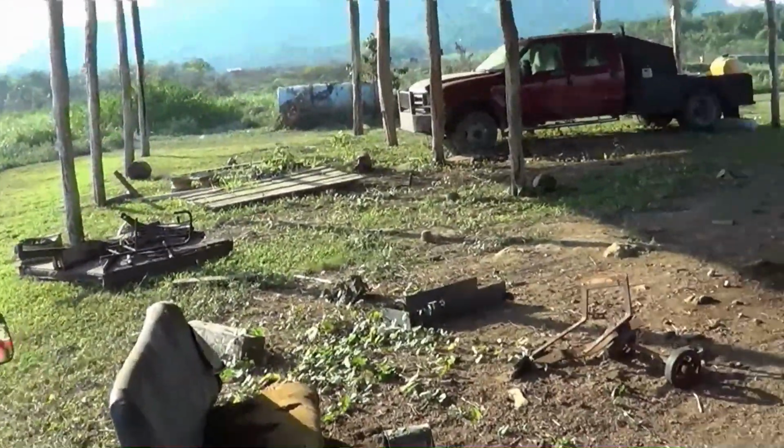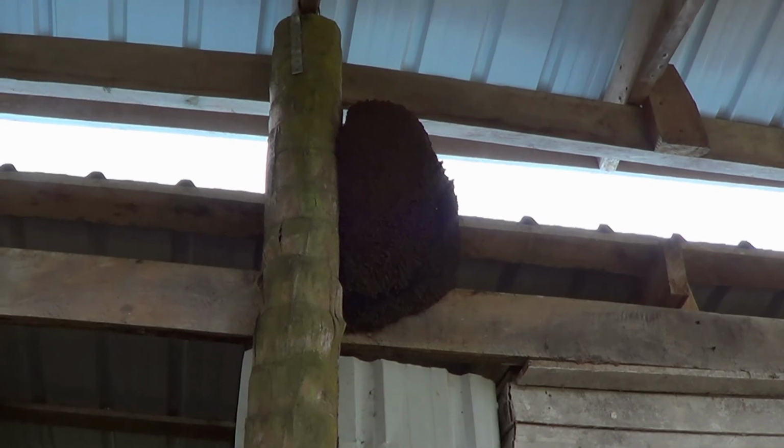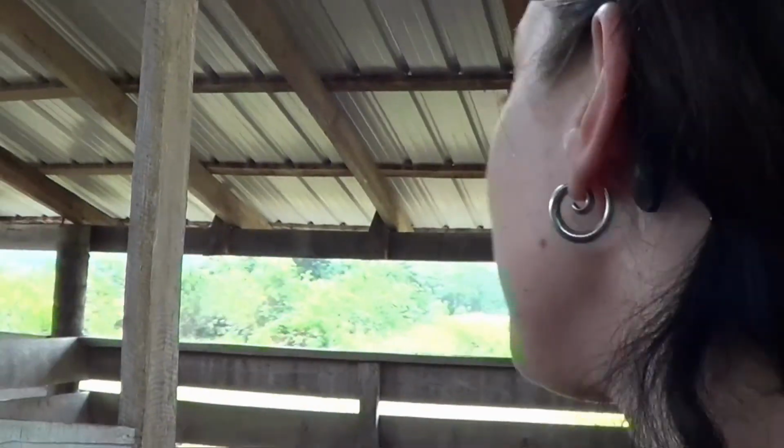We're in the barn now, up by the guest house. All sorts of fun stuff in here. This is a termite nest. A big termite nest. What's gonna take this building down someday? This is a chicken coop.